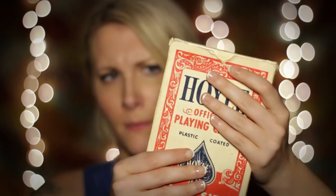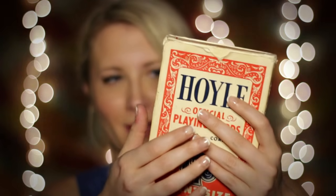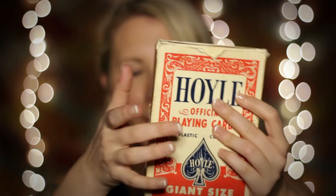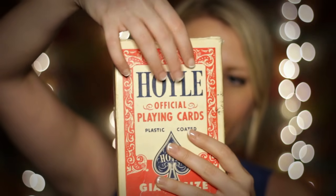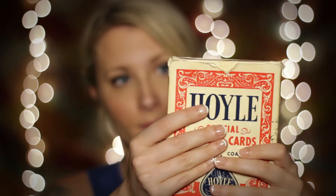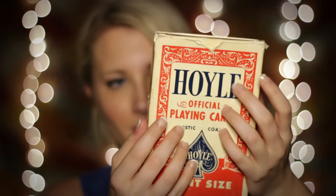And the second item that I found, by chance, I don't even think it was in the same section as the poker chips, is this gigantic deck of playing cards. And it's luckily a full deck. There's 52 cards in here. I made sure to count them before I bought it. And each of these items was 99 cents. I only spent about $2 at the thrift store for these.